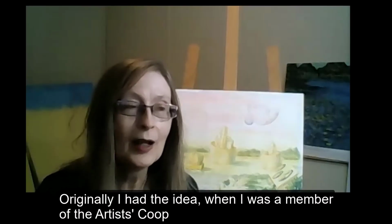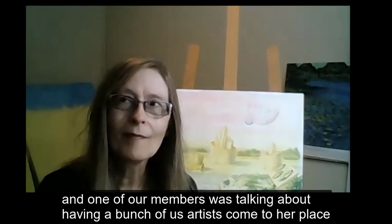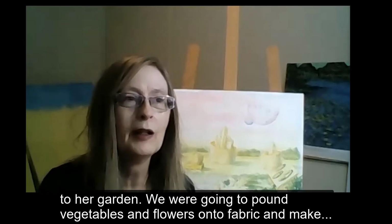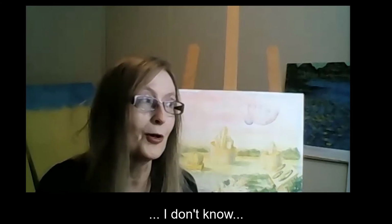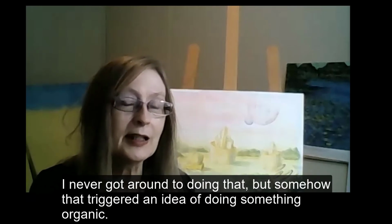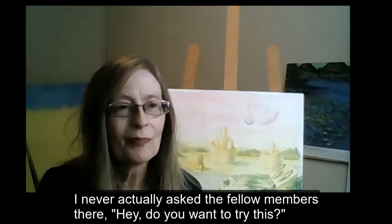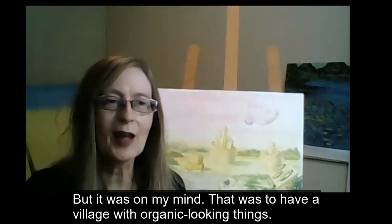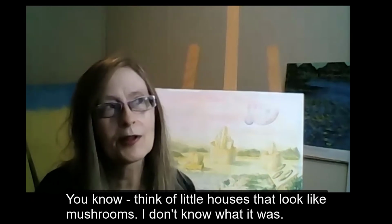Originally, I had the idea when I was a member of the artist co-op, and one of our members was talking about having a bunch of us artists come to her place sometime in her garden, and we were going to pound vegetables and flowers onto fabric and make, I don't know, beautiful messes. But I never got around to doing that, but somehow that triggered an idea of doing something organic, and I never actually asked the fellow members there, hey, do you want to try this? But it was on my mind, and that was to have a village with organic looking things. You know, think little houses that look like mushrooms.